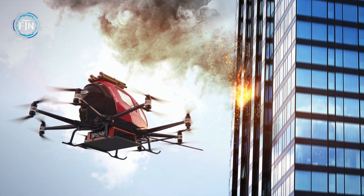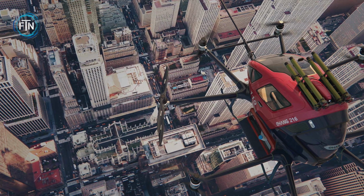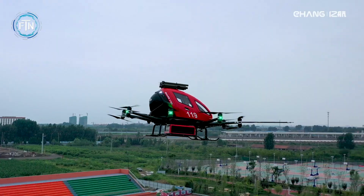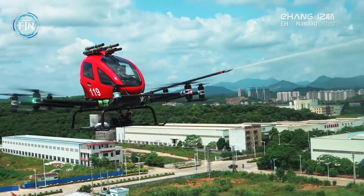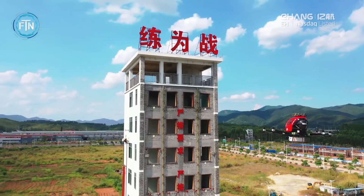The 216F is designed to be easy to operate and can be controlled remotely by a single operator. It has a design flight time of 21 minutes, can carry up to 6 fire projectiles, has a maximum cruising speed of 130 km per hour, and only takes about 2 hours to fully charge.